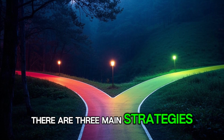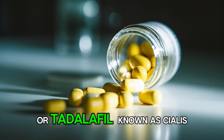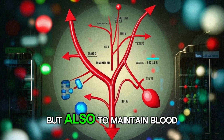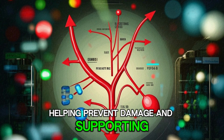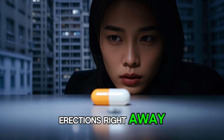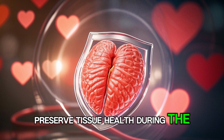There are three main strategies to help with erectile function recovery. The first is the use of oral medications like sildenafil. These drugs are not just taken to cause an immediate erection, but also to maintain blood flow to the penile tissue, helping prevent damage and supporting long-term recovery. Many men expect that taking a pill will bring back erections right away, but that rarely happens after surgery. The main goal is to preserve tissue health during the healing period.